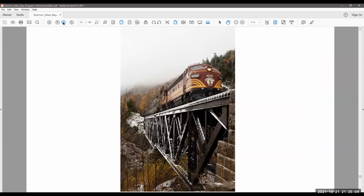Last year for the 470 Club trip, they put the 4266, which is their F7A, and our 573, and they ran the trip up the mountain, and it snowed. I know we're running short on time, but I'll tell you the story. I can't get my head around people at all sometimes. So this train has mostly non-470 Club people that are just riding it.